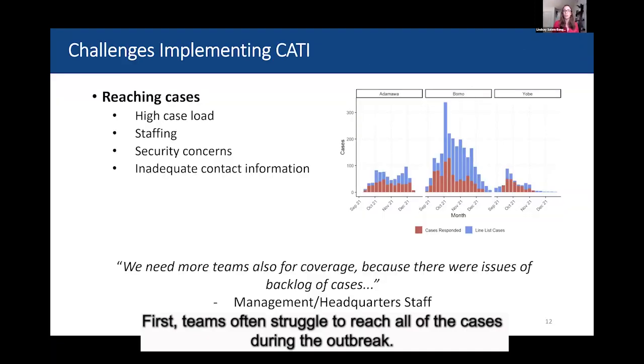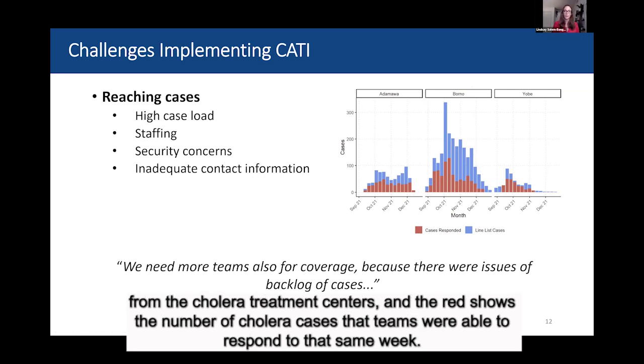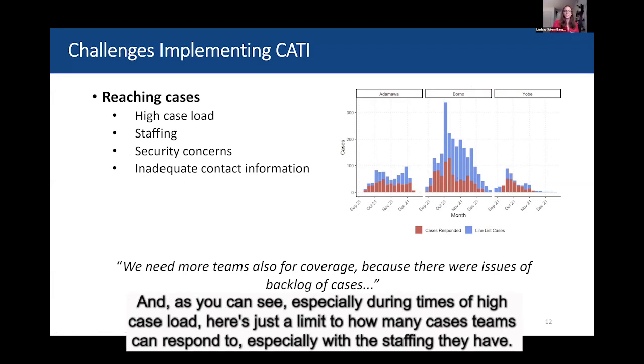First, teams often struggle to reach all of the cases during the outbreak. As you can see in this chart on the right-hand side, the blue shows the number of cholera cases on the line lists provided to teams from the cholera treatment centers. And the red shows the number of cholera cases that teams were able to respond to that same week. And as you can see, especially during times of high caseload, there's just a limit to how many cases teams can respond to, especially with the staffing they have.